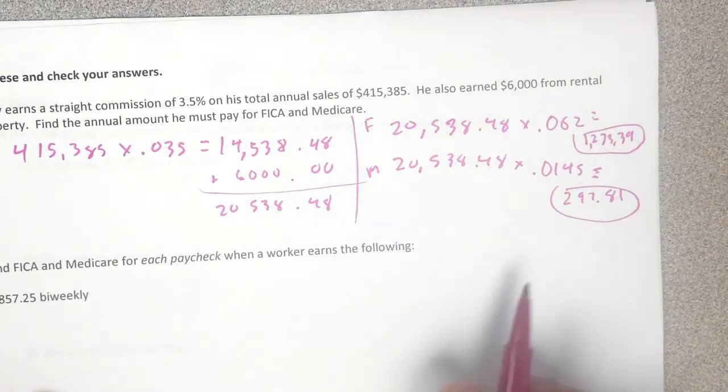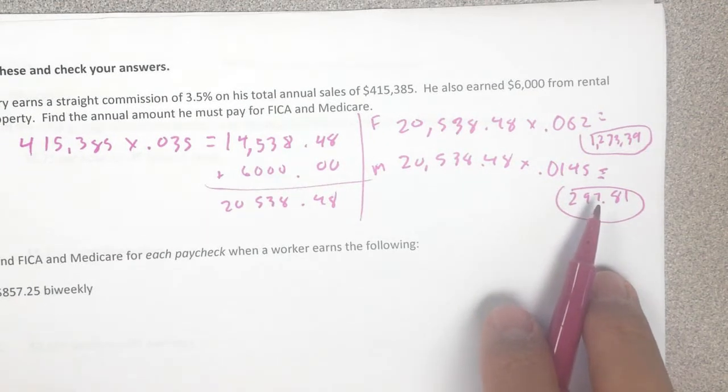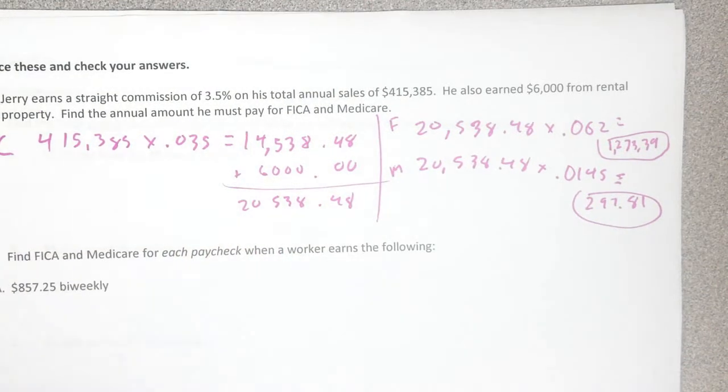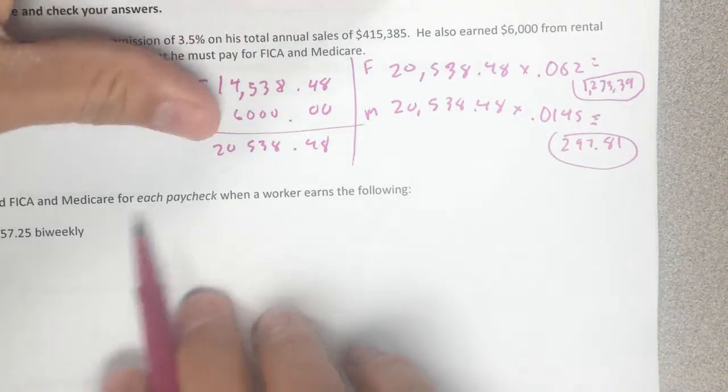And that's all it's asking for. To find how much he took home, you'd add these up and subtract from his $20,000 that he made. Second practice problem.